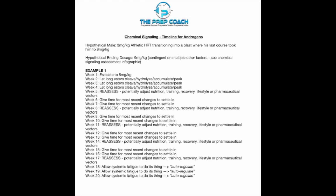So to begin, we first look at, okay, what drugs do we need? Or rather, we ask ourselves, what characteristics are we missing? What do we need from the drugs? Look over the drugs and see which ones fit that bill, and go ahead and apply them. That gives us our athletic HRT, which we will put at 3 milligrams per kilogram of body weight.